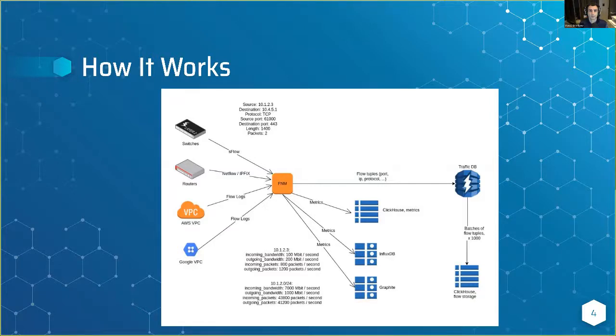So we need to ingest data from different network equipment. We need to ingest data from network routers, from different clouds, and then we need to aggregate it. What do I mean by aggregating this information? From the left side, if we ingest information about packets, like packets arrived right now, then 5 more packets arrived, 10 more packets.